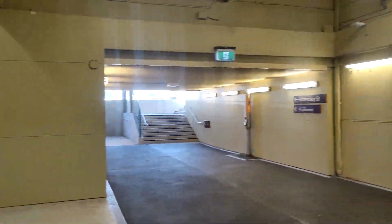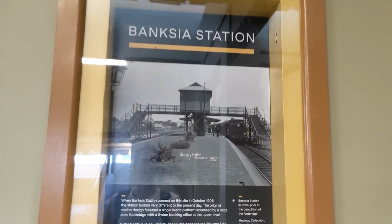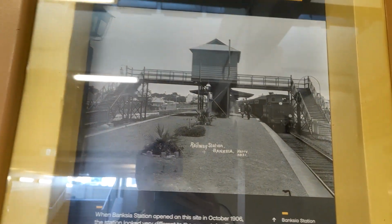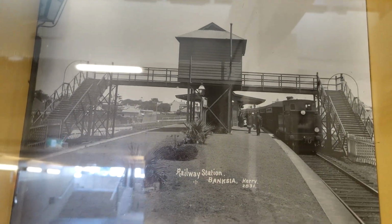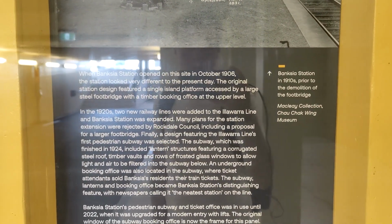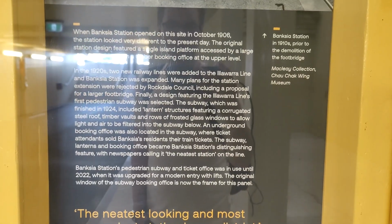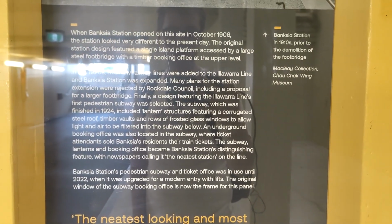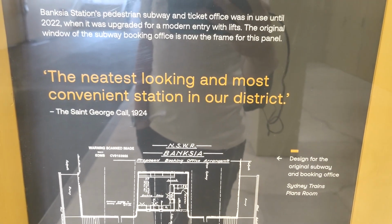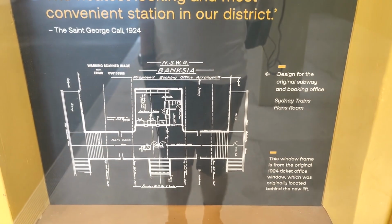In the station underpass now, which has recently been refurbished, and we've got some history, and this is what Banksia station looked like in the 1910s. I'm going to just pause if you want to have a read of that. Must say that is a pretty good description of the station to this day.